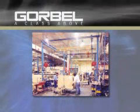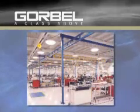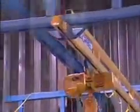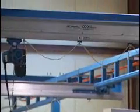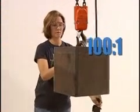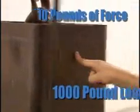A freestanding system does not put stress on the building's overhead structure because they are independent of the building and can be located wherever you need them. The freestanding systems are also easy to relocate. Gorbel workstation cranes create a safer workplace and a more flexible work environment. Our productivity index of 100 to 1 allows the operator to move a 1,000-pound load with just 10 pounds of force or the touch of your fingertips.